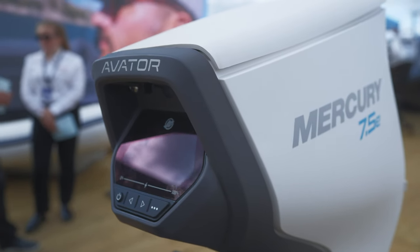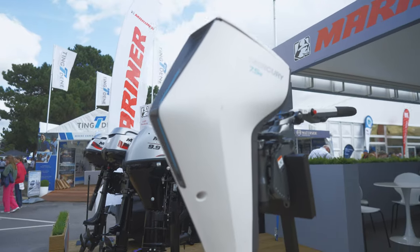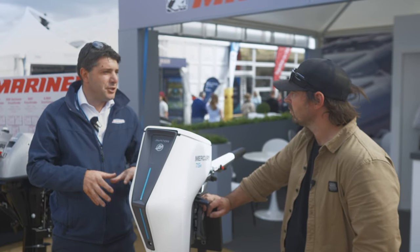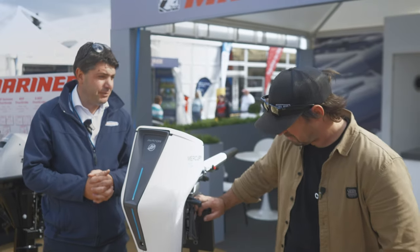Nice. And regarding props, are they interchangeable or is it just one fixed prop? Props are interchangeable. There's three sizes. So depending on the boat and the weight, you can change that prop. But these engines are much more about torque and getting the boat going. Yeah. They've done a really good job.